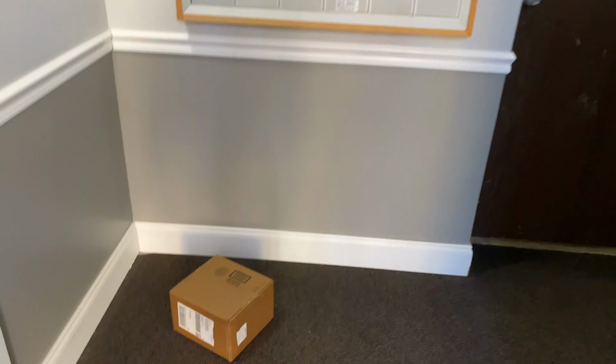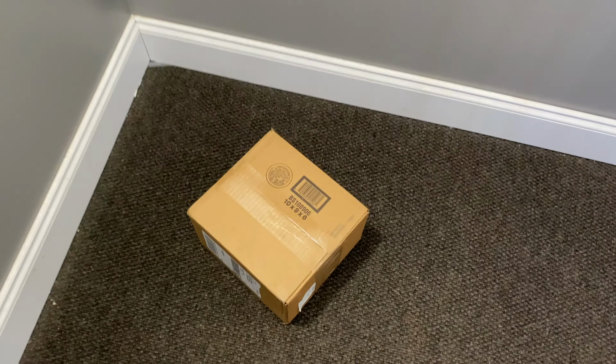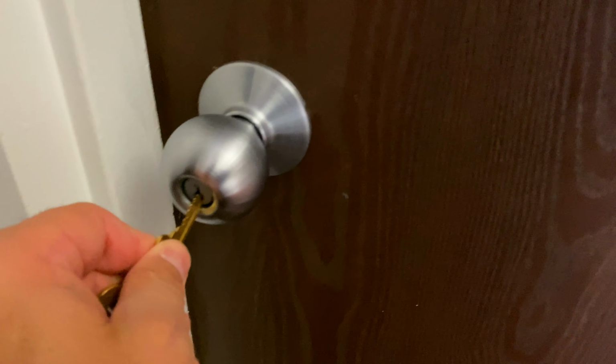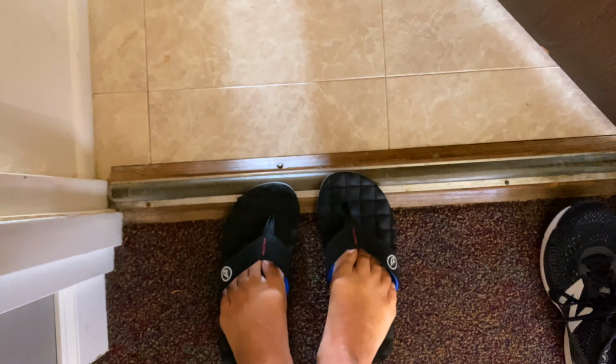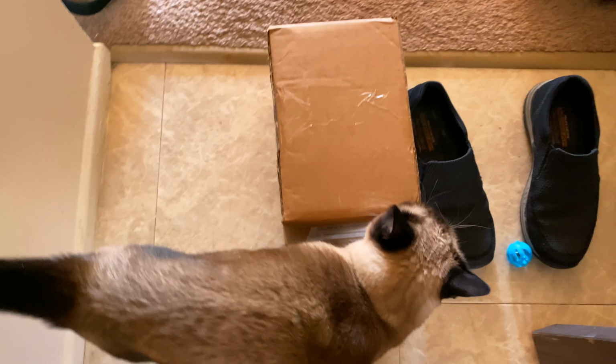Kick the door open. Oh, this is where he left it. No bueno. You're not supposed to leave a $700 drone right by the door like that. Come on, meow meow. Let's go, Kitty Simon. We got a Mavic Mini 2 to look at. Come on, go, go, go. Go, go, Simon, go.